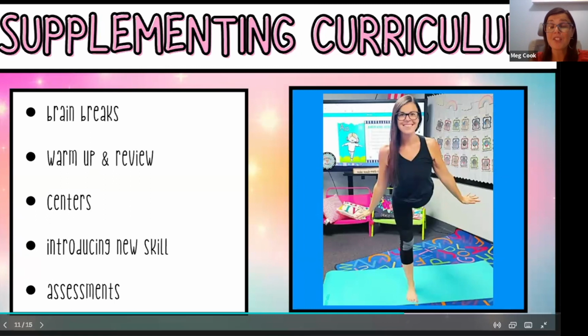I like to use them for introducing a new skill and sometimes modeling the directions, especially with those multi-step direction Boom Cards, even for the older kids. They don't always pay attention to all the directions. And also they're great for informal assessments.